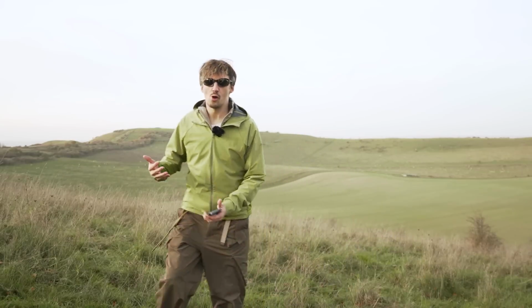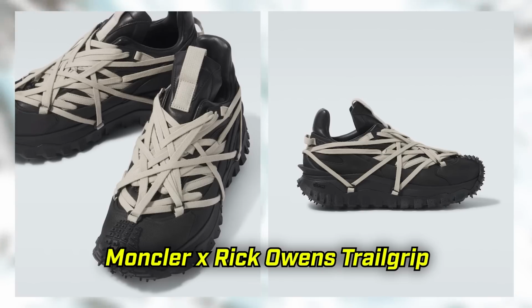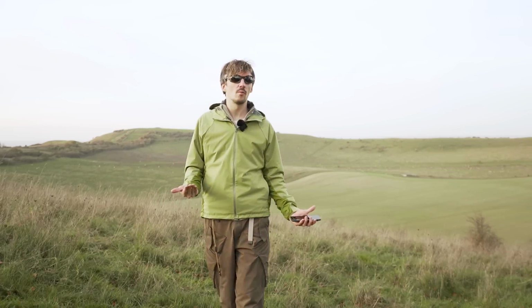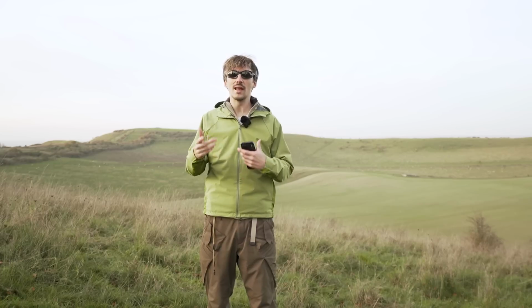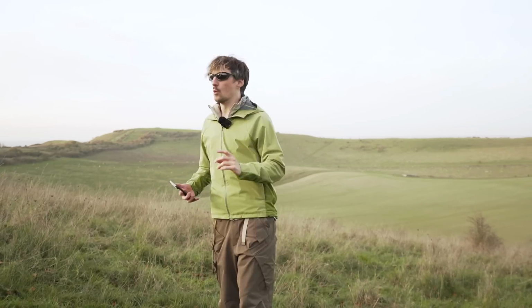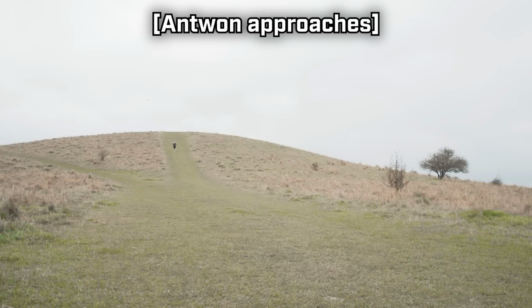The Moncler Trail Grip is a design that I quite like, although a little bit safe for a luxury shoe, so the Rick Owens version with the mega lace really sorts that out. I know some people think that this is a bit corny, but whatever, I think it's cool, and it does create this nice contrast in a similar fashion to the lace-swapped shoes that we've seen throughout this video. Also a big fan of the clothing part of this collaboration. There's been a few seasons now, they're always a hit.